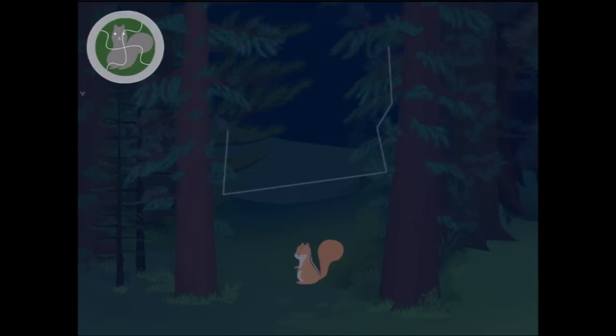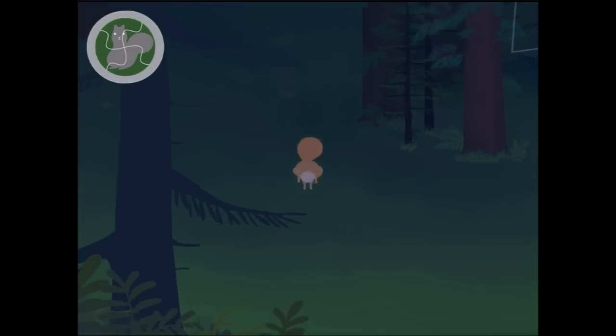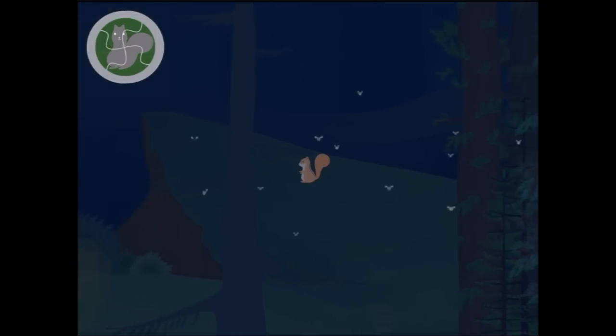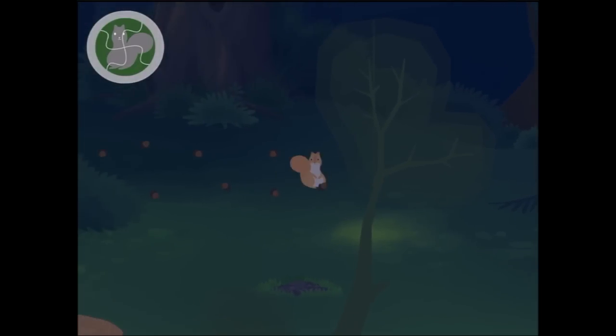There's your spider. Oh, starting all over again. Something over here in the dark. I do like scaring that rabbit. Are these your friendly bees or are these a whole heap of lovely... No? No, we're not going over there? Alright, I'm going to keep exploring and see if I can find those last few. But in the meantime, I'm going to get a couple more of these nuts.